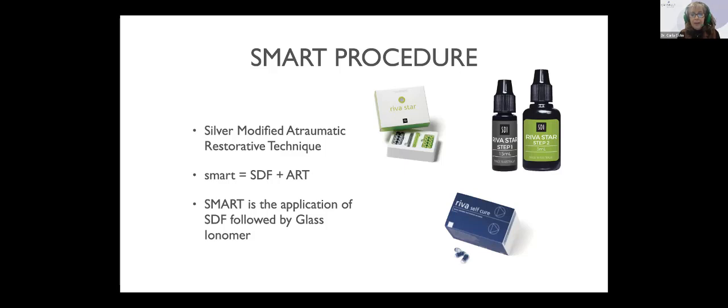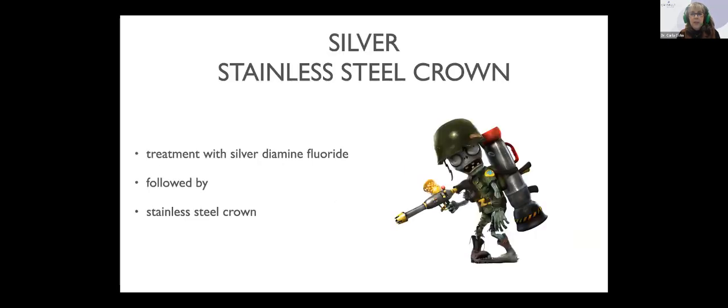And the second thing that I want to show you is the use of silver diamine fluoride with a stainless steel crown, and that would be the treatment of the caries with silver diamine fluoride followed by the application of a stainless steel crown, and that will be right at the very end of my time that I have with you.